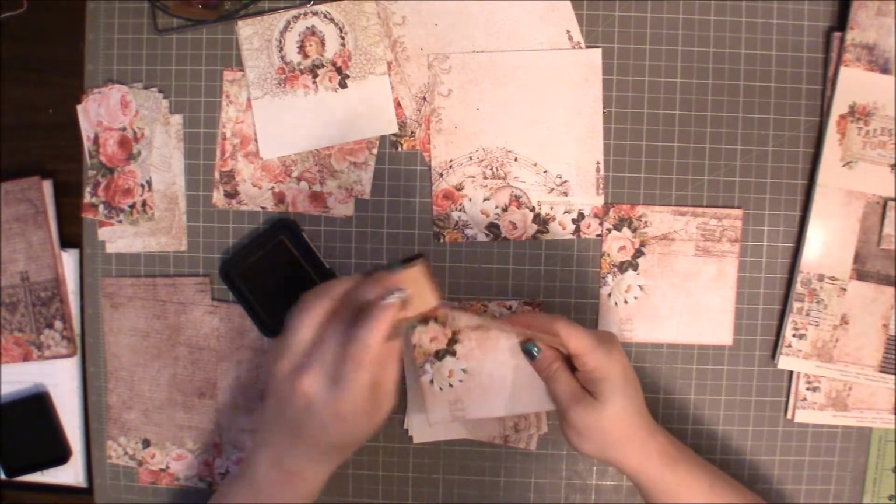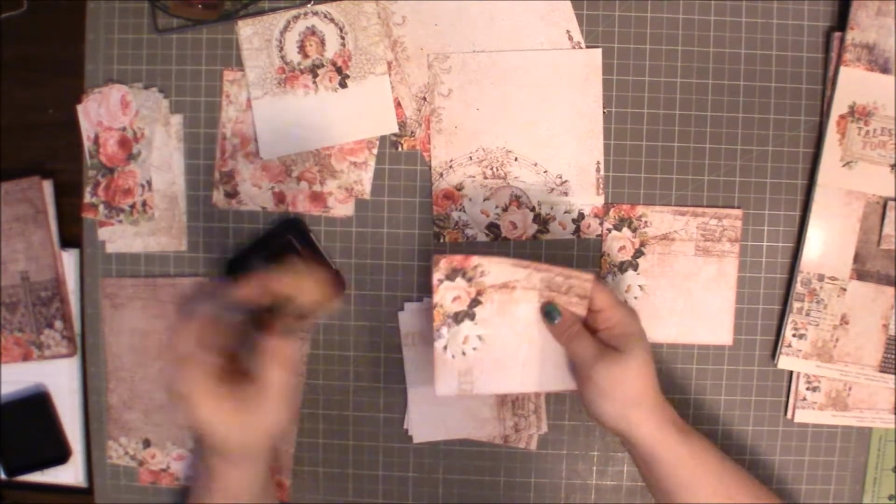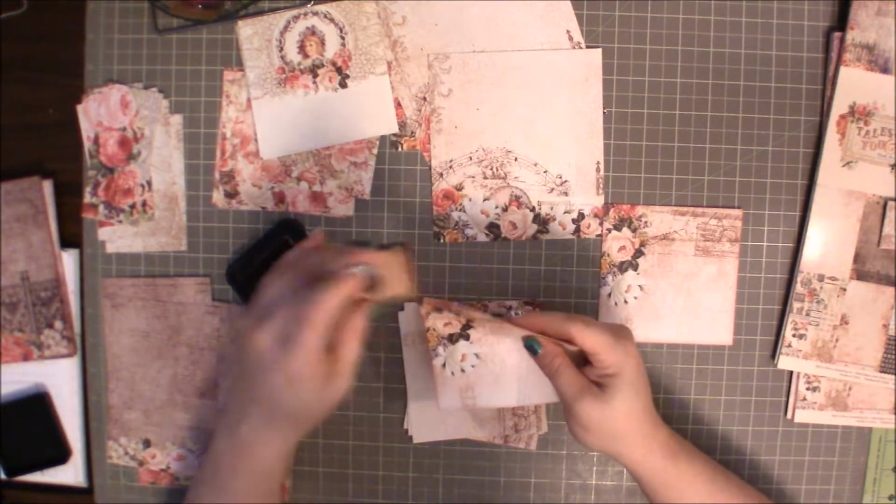Sorry about the train, you guys. It's going to be really loud. So I'll just keep inking and pause for a second.